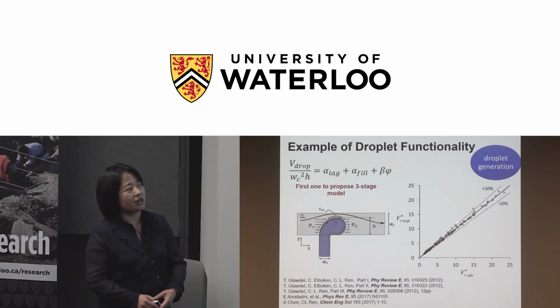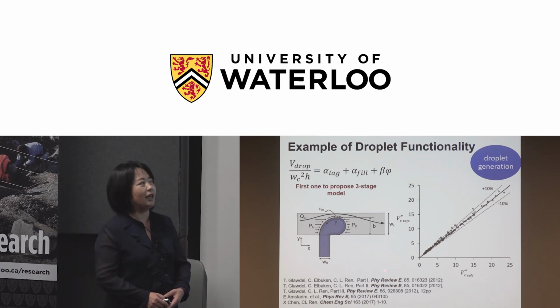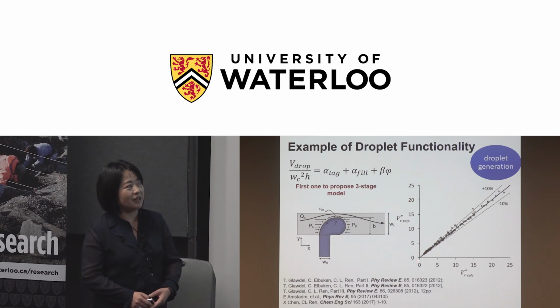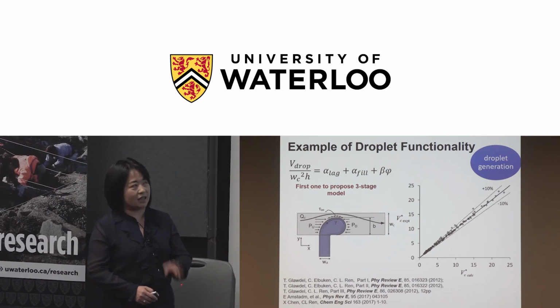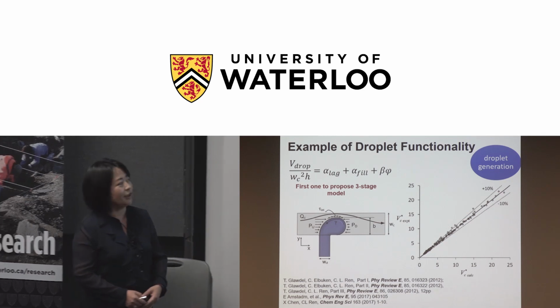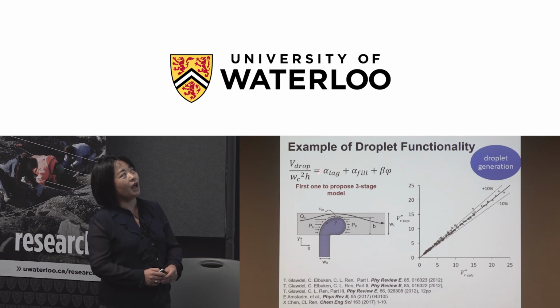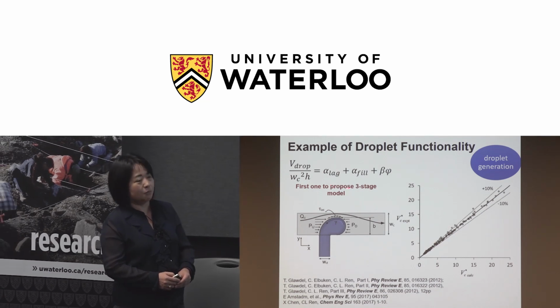What you see here is 108 sets of conditions, including all the chemical, geometric and operating conditions. Here are the experiments. If my model is correct, they should all collapse into one line, which is really good, as shown here. So in this case, our model is so accurate that we caught this stage, which had never been caught before.